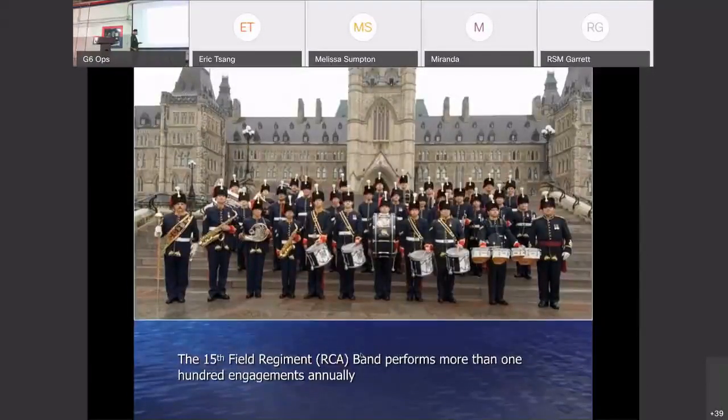Here's the regiment performing in front of the Parliament Buildings in Ottawa, and they do more than 100 engagements annually. Is there somebody you want to point out here?